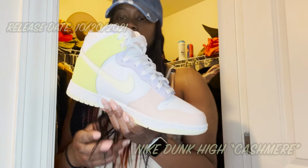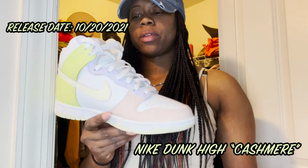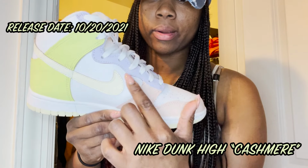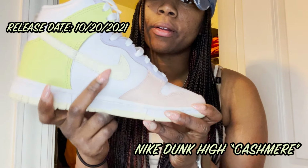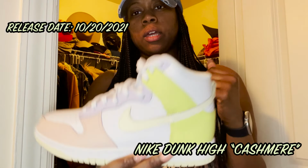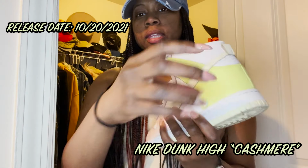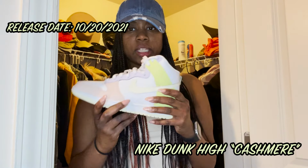Then I have these. These are Nike Dunk Highs. I don't know what these are called, but the colorway consists of a pink color right here on the toe box, a purple color right here, a yellow colorway here, and then like an off-white color right here. And now that I'm really thinking about it, Nike Dunk Highs really remind me of Air Force Ones mids. If you take off the attachable thing on the Air Force Ones mids, it looks just like these.